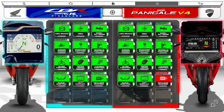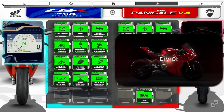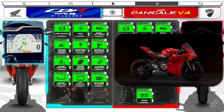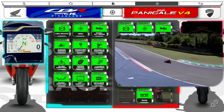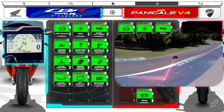As for features exclusive to the Panigale, it now comes with Ducati Vehicle Observer System. According to Ducati, this advanced algorithm can simulate input from 70 sensors and measure 70 physical quantities to precisely estimate the intervention levels needed for the traction and wheelie control. This operates in an almost predictive mode, enhancing both performance and safety.